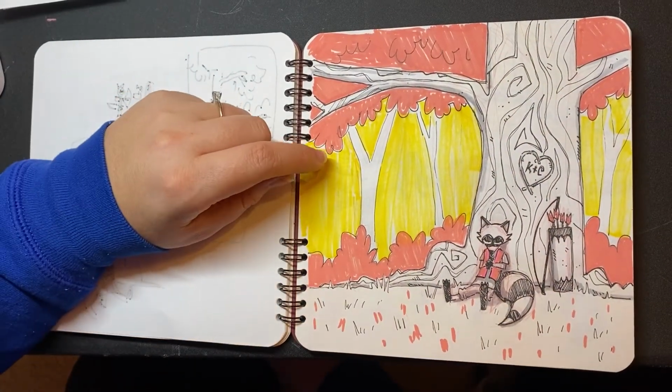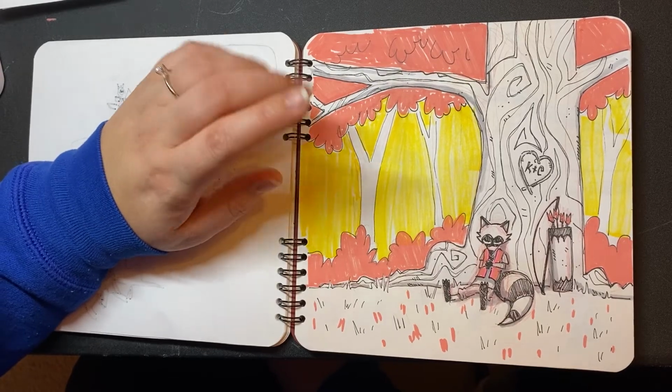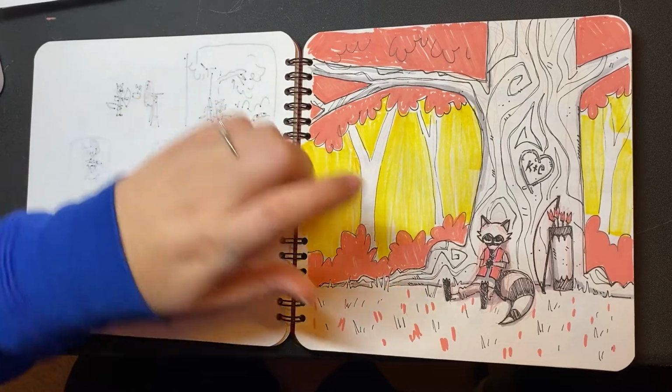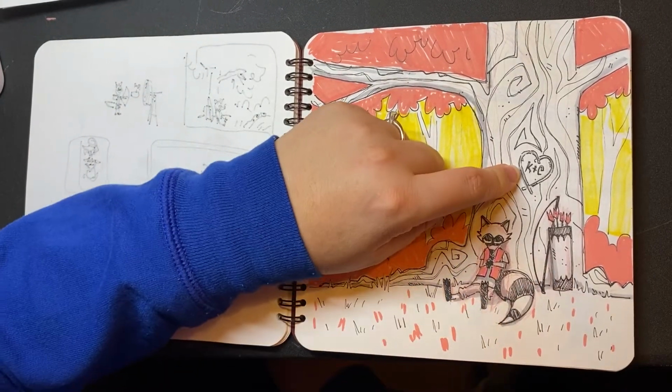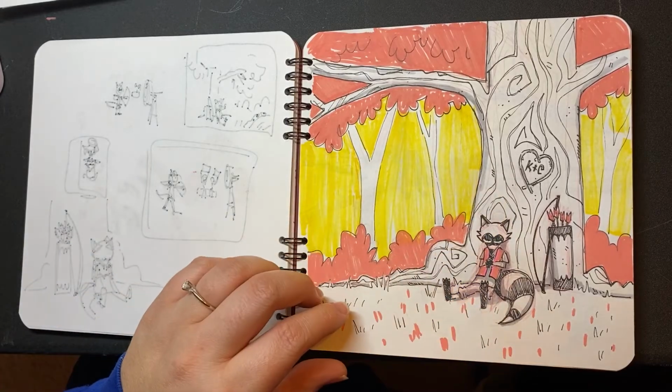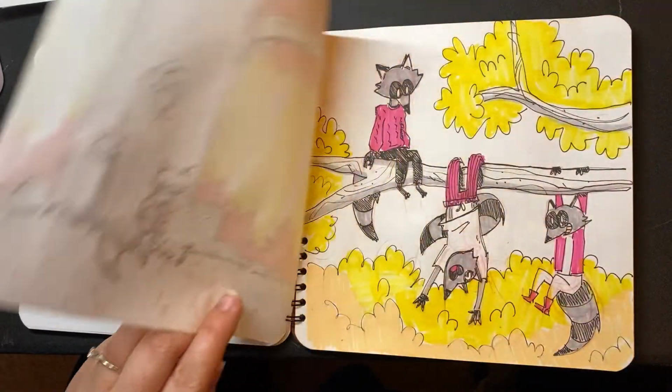This might be my favorite one I did, maybe. I really like how simple it is, and the sleeping and the bow and the arrow reminded me of Robin Hood, so I put the little heart, and I like that vibe. It's calm, it's nice, one of my favorites.